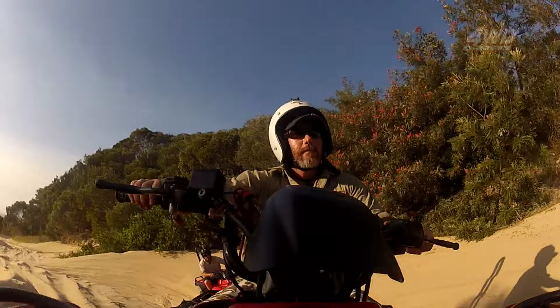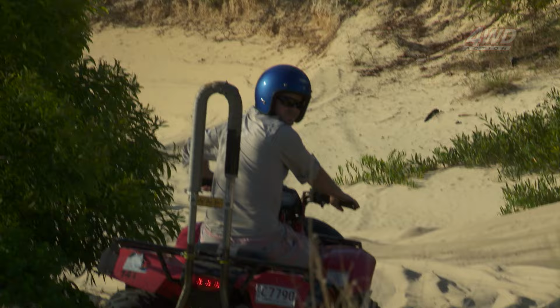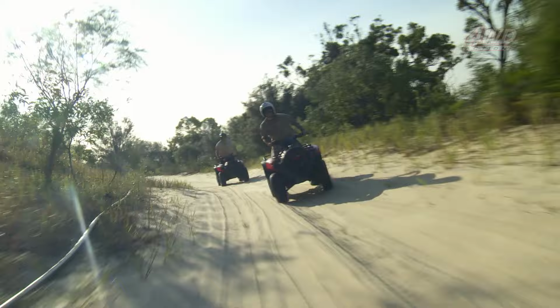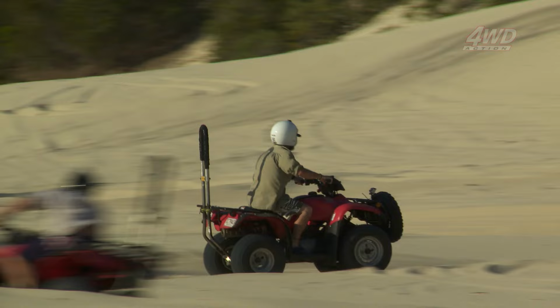You know, these quads are actually a heck of a lot easier to ride than it might look, and you pick it up really easily. Except our producer, Adam. That was the best shot ever. This is sensational fun. Getting a bit competitive there too. Old Jamie's getting right up close. He used to be pretty good on a motorbike, and I tell you what, he's not too shabby on that quad either.